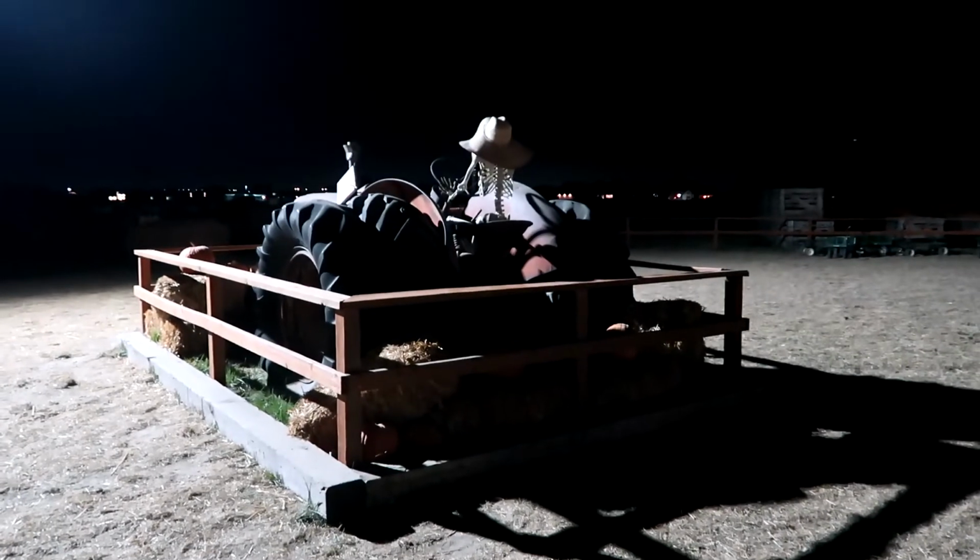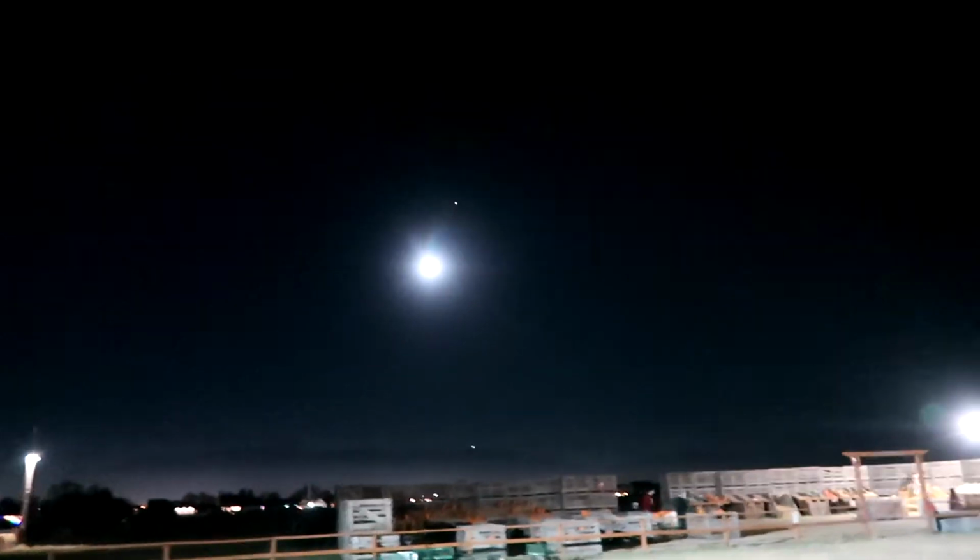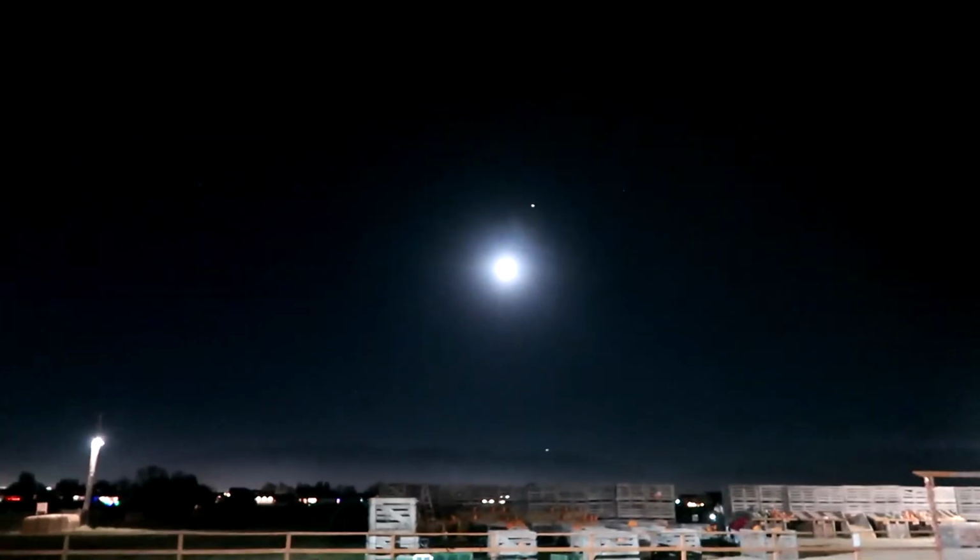We already got a scary skeleton on a tractor. He's going to run down all the children. Very scary. Also, can we just talk about how we're so close to having a full moon? I know we're having it on Halloween, but it's so close and so pretty right now.